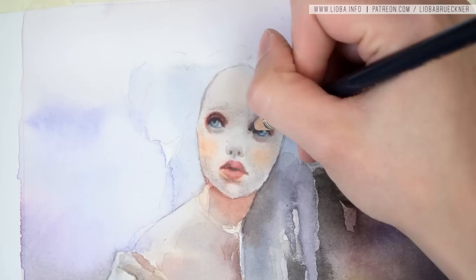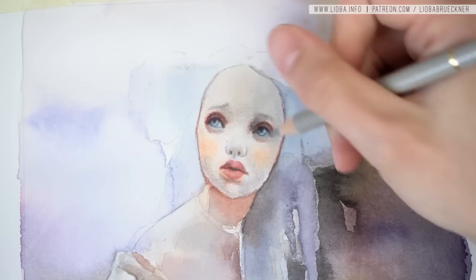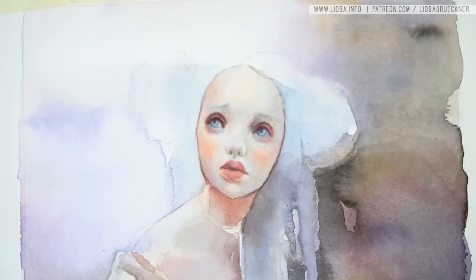And I watched his videos and he does this wet-on-wet technique, and I totally tried that out and it worked perfectly for me. For example, for the background, I made the whole background wet and then I dripped in some drops of watercolor and let them flow. And where I didn't want to have the watercolor, I just didn't use water beforehand, so I could pretty easily control where the watercolor went.